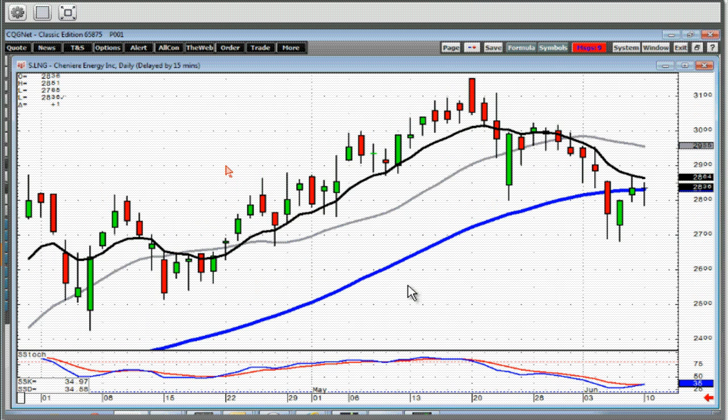Right now, LNG, if you're short, you stay short. You haven't had a buy signal, and you haven't gotten up above the T line. If it closes above the T line, you should close out your short position. If it opens lower and starts trading down, you can be shorting this one.